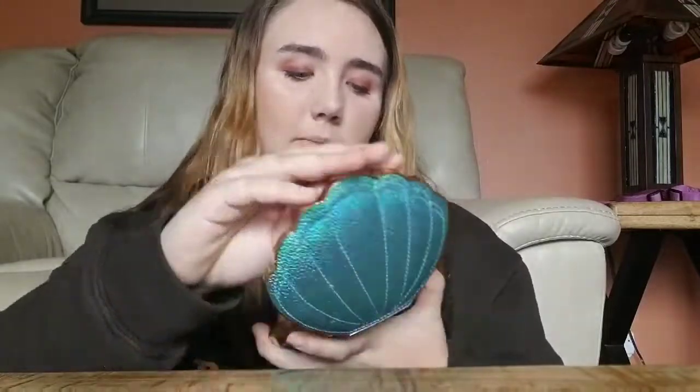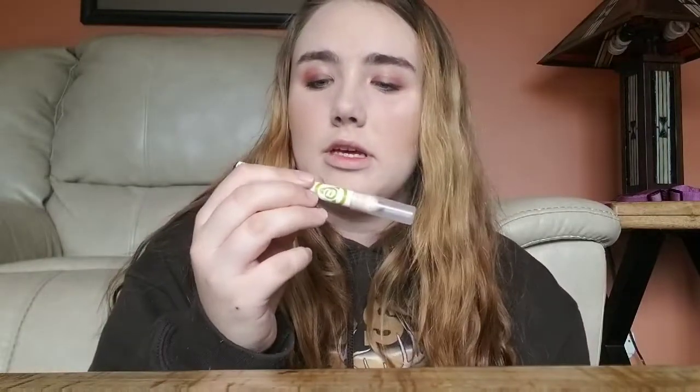Oh, I forgot about this palette. I have the Mermaid of the Sea palette from Tarte. And then I also have some cream shadows that I forgot to talk about, because I'm an A-plus YouTuber. Alright, so I have this thing from Revlon, which are both cream shadows. I have this e.l.f. one, and then I have this Mary Kay one in the shade Over the Top, or Taupe, I don't know.